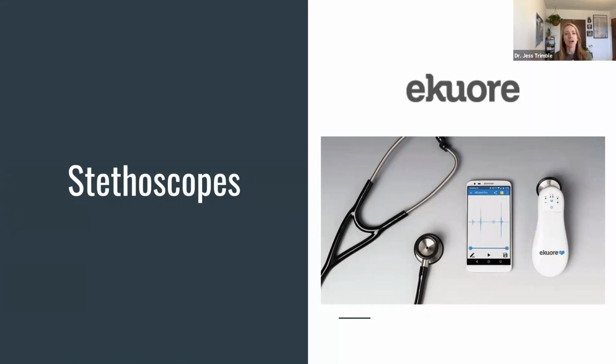So the first one, these guys, and I'm not entirely sure how to pronounce this, Eucori maybe, but regardless of how we pronounce it, what they've done is they've taken a stethoscope and essentially attached it to a device that will amplify chest sounds by about 20, as well as record them. They actually have a stethoscope specifically for hard of hearing veterinarians, which warms my heart a little bit.